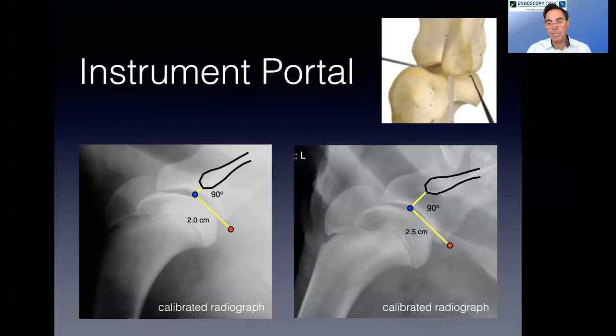What about the instrument portal? In the shoulder, it can be quite difficult. What we're looking at is placing an instrument portal here to help us treat OCD flaps in these two dogs. Generally we're going to bring that instrument portal off about 90 degrees from the scapular spine, as shown in both instances. In one case, we want to go about 2 centimeters caudal to the scope portal, which is in blue, and in the image on your right, about 2.5 centimeters caudal to the scope portal. So again, looking at your radiograph and trying to plan where you put your portals will make your surgery much easier.